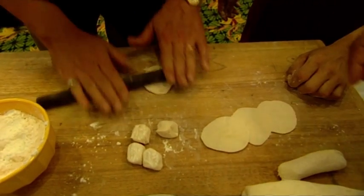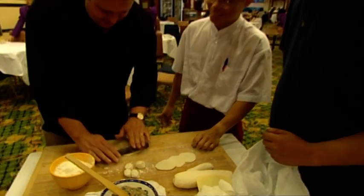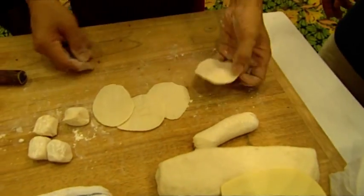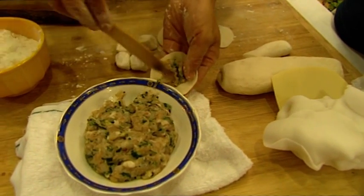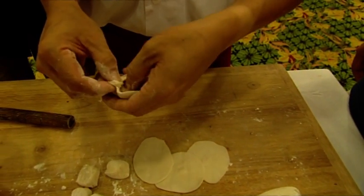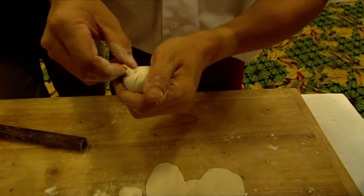I think it's supposed to. Turn it in. See, that's the English way of doing it. There. More or less still the same. Okay, so what do we put in there then? Now, what do we do? Put a bit of the mixture inside. Pat it down. And you fold it basically the same way, squeezing in like a spiral shape.